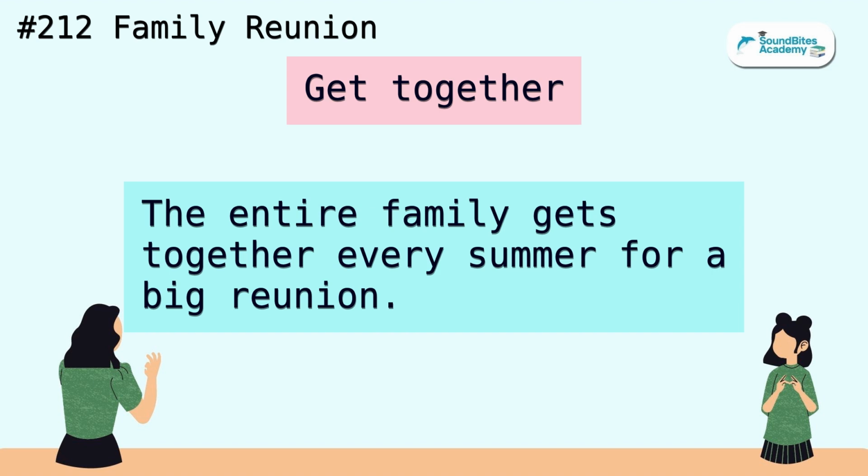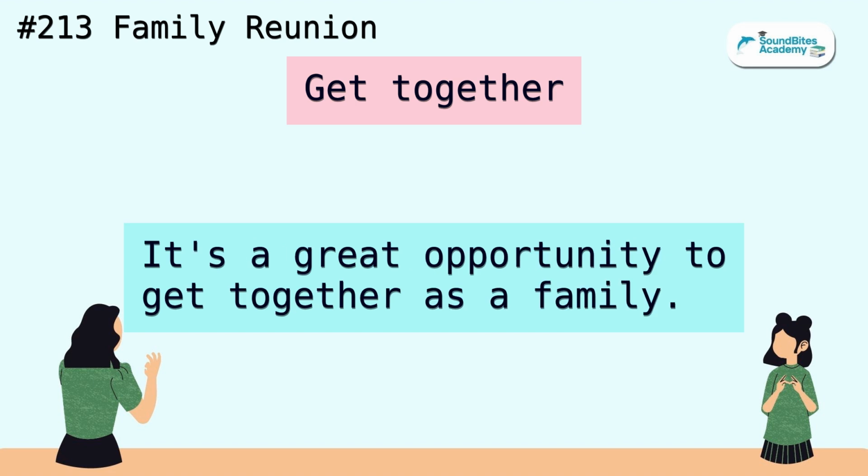Get together. The entire family gets together every summer for a big reunion. It's a great opportunity to get together as a family.